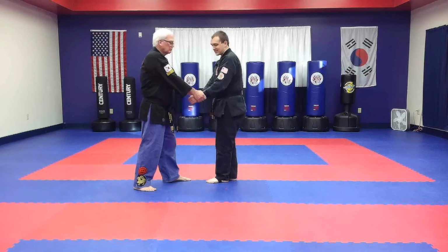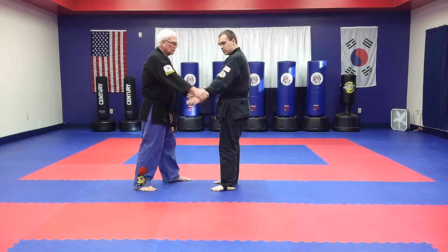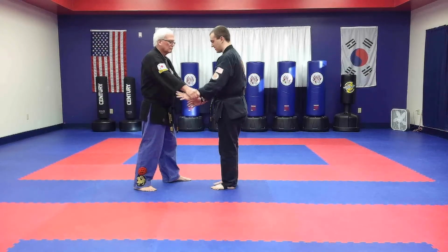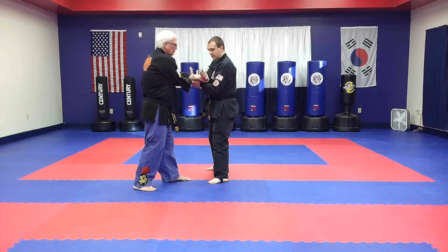At the same time, I'm going to take the opposite hand and go underneath. So I'm going to step right, and take my left arm under, and I'm meeting my left hand with his wrist. You'll see it when we go the other direction.